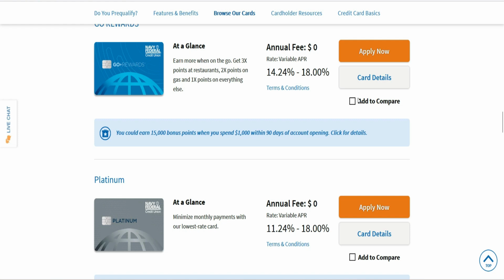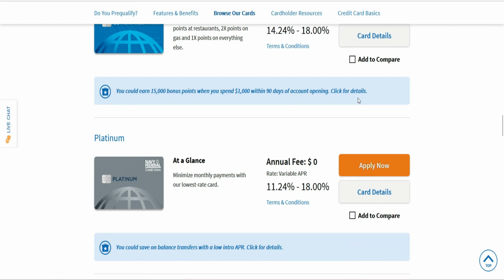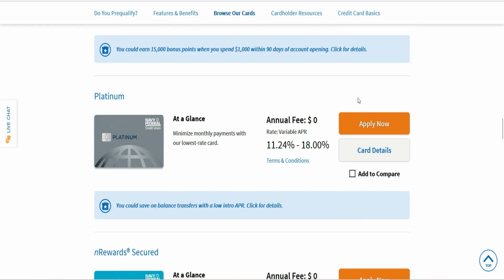Upon being approved for the loan, the borrower will be given information regarding the terms of the loan, including the interest rate, the length of the repayment period, and the amount of the monthly payment. The interest rates offered by NFCU are among the most competitive in the industry, and the loan terms have been crafted to be within the borrower's control.